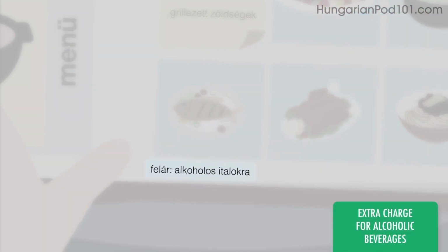The notice says there is an extra charge for alcoholic beverages. Felár. Alkoholos italokra.